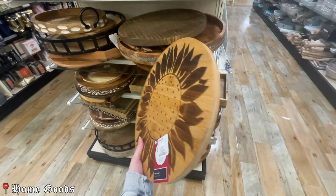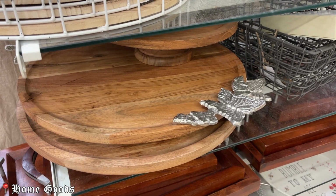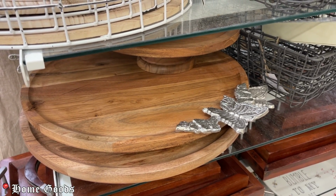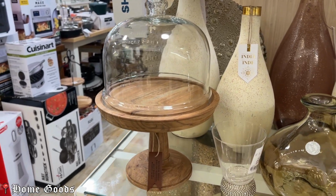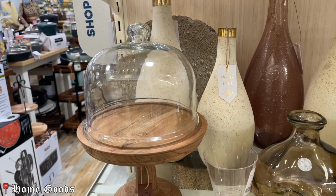They had lots of these little wooden Lazy Susans and trays, this beautiful sunflower design, and I loved this one with the metal butterflies. I think the metal and the wood together looks really cool. And this cloche is just stunning, whether it's for baked goods or decor, it's so cool looking.